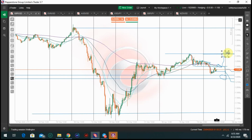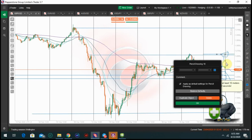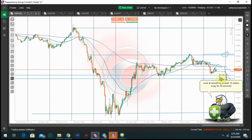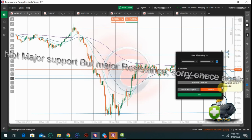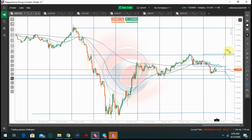If I'm going to bring the line going here, this is a major support. So if I'm going to erase this first. If the market can break hardly like this, wait for the market to hit this spot to go long. But you have to observe always the selling and buying pressure.